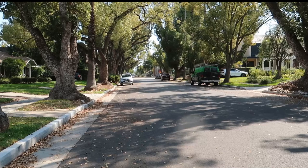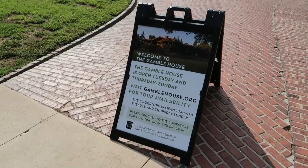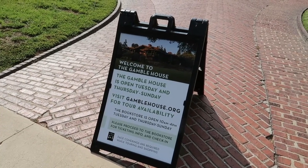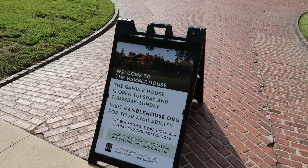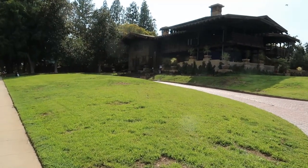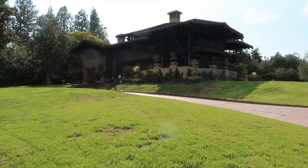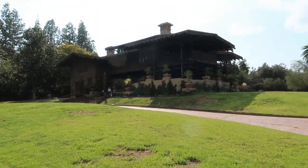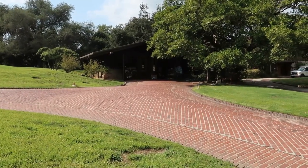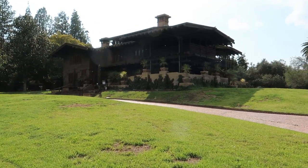But it's time to go down the road to another house. And that would be the house of Doc Brown. We now find ourselves in Pasadena, California. No longer South Pasadena. And we're at the Gamble House. The Gamble House is a very popular destination. You can actually tour it. It is not open today. There is a bookstore, which is the little garage right there. That is open. But here we have Doc Brown's estate.